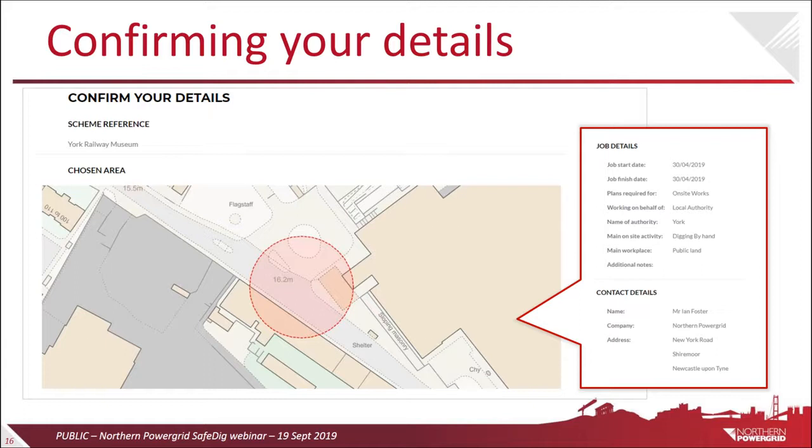We ask you to confirm the details. Again, the scheme reference, we just make sure that everything is in there that you need it to be. So we are trying to make sure that your self-service experience is as easy as possible. You get the information that you are seeking, and certainly all of the information that is submitted to yourself can be readily extracted and included in any planning purposes that you may be using it for.